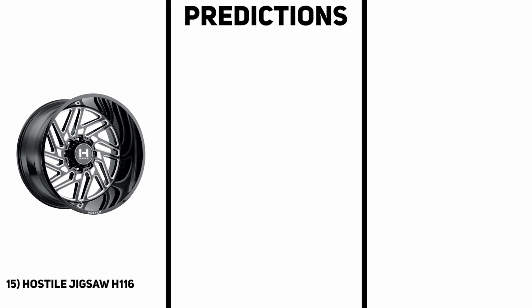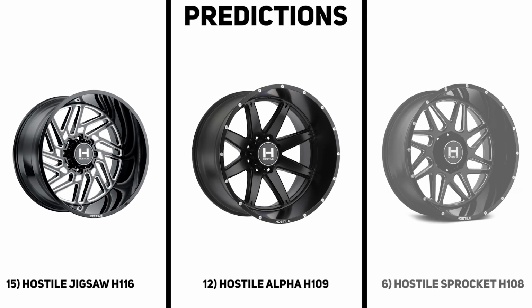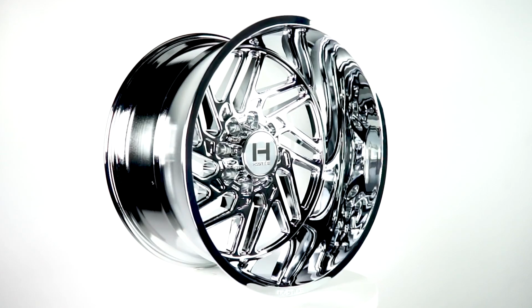Fair enough. Next up is Hostile, which we had three of. We had the Hostile Jigsaw at number 15, the Hostile Alpha at number 12, and the Hostile Sprocket at number 6. And the reality is the Jigsaw didn't make it somehow, which surprises me. I want to know why. I feel like it had to be an inventory issue.